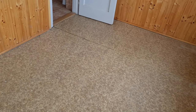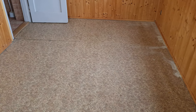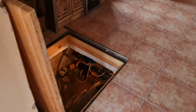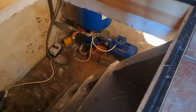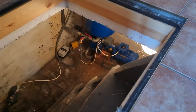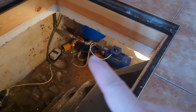Also, this whole floor needs to change. Under the vinyl there are planks, and under the planks there is, I would say, shkvara. But also what we need to change is down here. There is just a small room under the house, and there is the technical part for the water from outside, and we need to change basically this part.